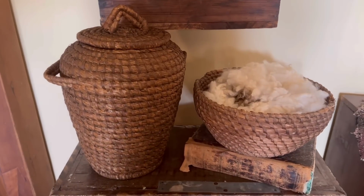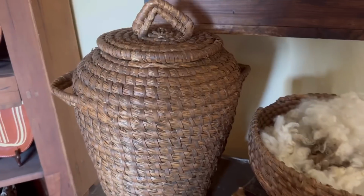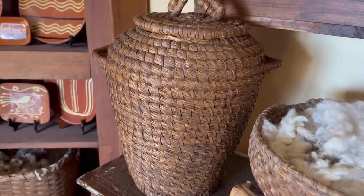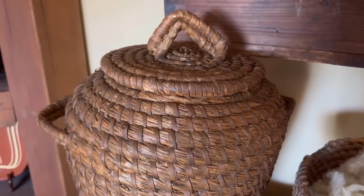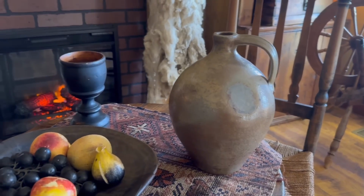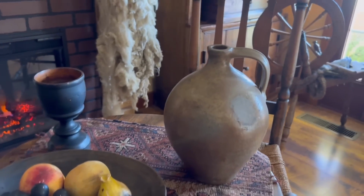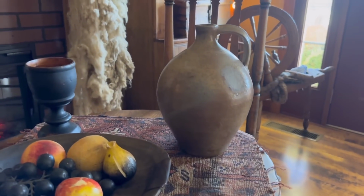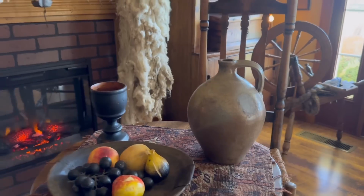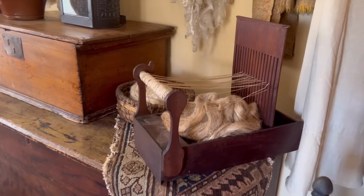I got this basket from the Woodards. It's a rye basket, and it has a lid on it. And I just loved it. I've just got a thing for rye baskets. So I thought I'd share with you guys what I did with it. This is a little ovoid crock that I bought at the show. Got a good price on it, and I thought that'd be perfect sitting on my little cricket table in front of my fireplace. This little piece I bought from Sherry.